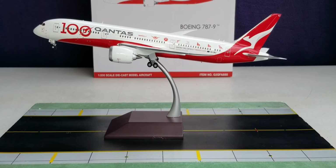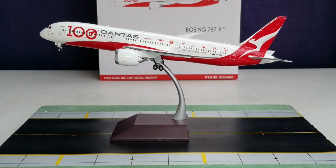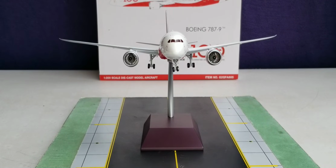Alright, finally got this model on the stand. As you see it being displayed on the stand in the takeoff landing position, being viewed from the port side of the aircraft. Alright, now you're looking at this model on the stand being viewed in the takeoff landing position. It's being viewed from the front view angle.